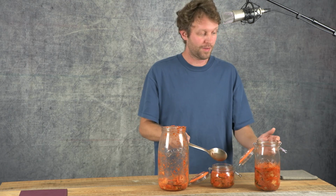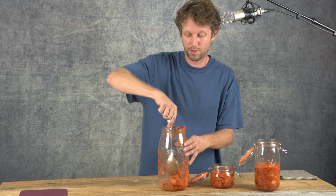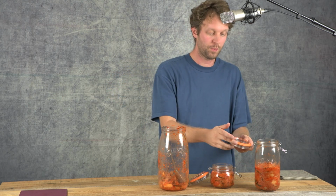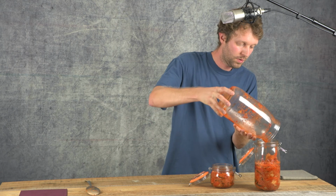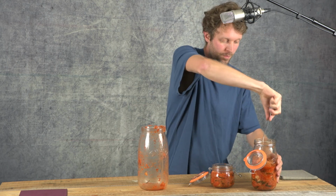This one, on the other hand, I've left a lot of headroom, and I'm going to put the lid down, and it's going to seal, and I'm going to leave it at room temperature for another week. And when you do that in a clip-top jar that has a complete seal like this, you must come along and check your kimchi every day and just pop the lid ever so slightly, and you'll hear a little tss as the gases are released. And I'm going to take this juice and just press it down one last time.